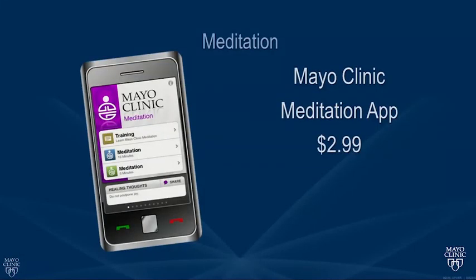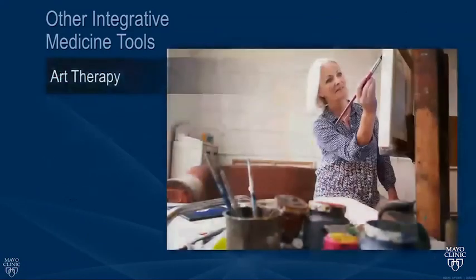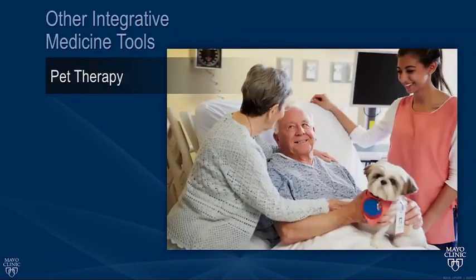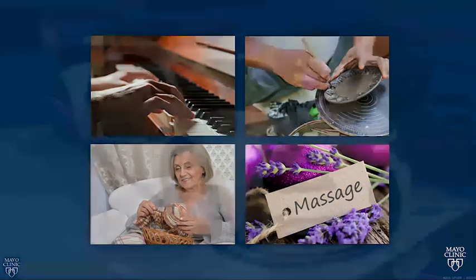Some other mind-body therapies I just wanted to touch on briefly include meditation, and there are several apps for this on your phone to help you. Reiki, which is kind of an energy type of therapy. Art therapy, coloring mandalas, music therapy, pet therapy, gratitude meditation, volunteering, spirituality, and prayer. The point is that you need to get creative and find something that is engaging for you mentally and physically.